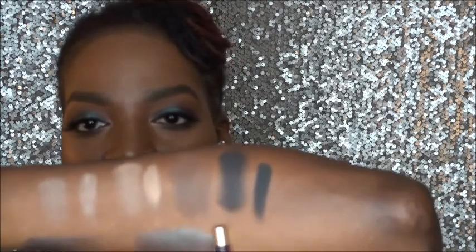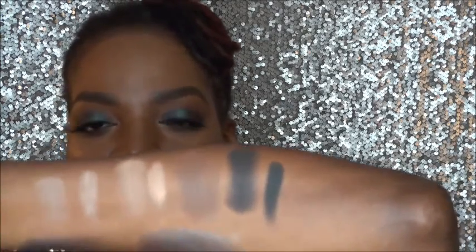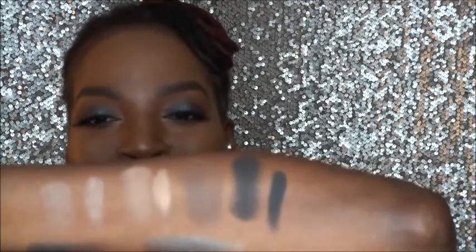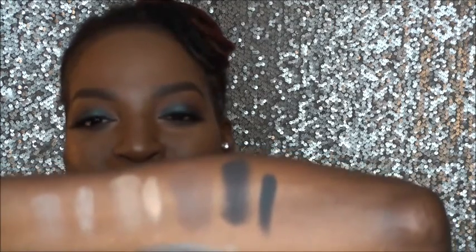And the last color for the mattes is Punk. There is your brush swatch and your finger swipe right next to it. As you can see, it's much more on the charcoal side of things rather than jet black, which I absolutely love. I have enough jet blacks to go around. I think I can do with some more charcoal. So this is absolutely beautiful. I love it. Love it.